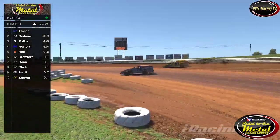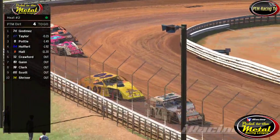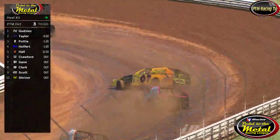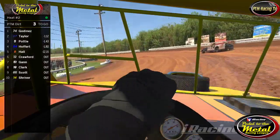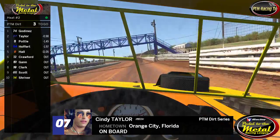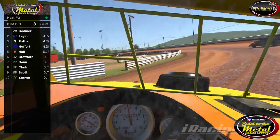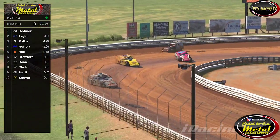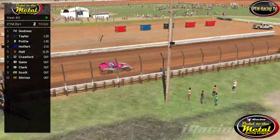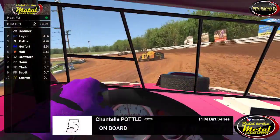In a battle for the race lead, Joshua Godinez, the 74, and the 07 is Cindy Taylor going to go have a little fun. The Cheeto 07, Cindy the Closer Taylor, looking to try and show she's not just an asphalt girl. She can take it on with the dirt, boys. Hear that throttle rhythm and how she's handling the turns, but she's also trying to keep the thing in line. Easier said than done when you got a whole list of drivers trying to pace around you. Pack this one down. Chantel, the Throttle Bottle, the number 5 as well, currently the only other female in the Pedal to the Metal Racing League Dirt Series, trying to take a charge up or two.